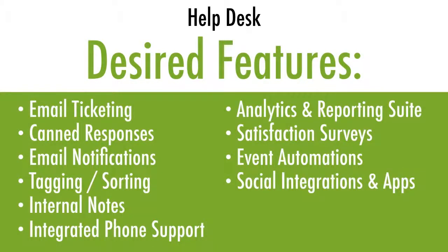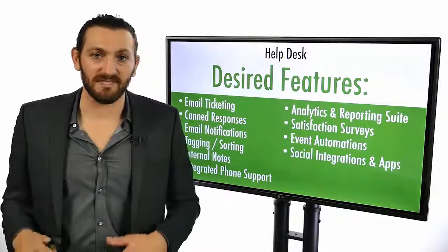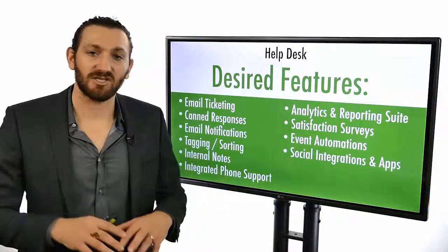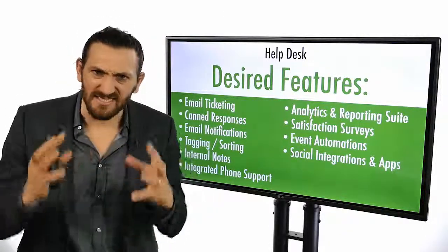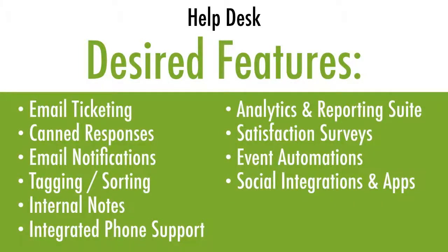Social integrations and apps. Now this is the thing I mentioned about Facebook messages. When someone sends you a Facebook message, instead of answering it in Facebook Messenger, it opens up a ticket. And then you can answer it right there in your email ticketing system. When someone tweets you a direct message, when someone live chats you and you're not there, when someone calls you, other applications can plug in to your help desk and open up tickets so that you've got one central place where you're handling all inbound communication. Makes it a lot easier to keep track of.